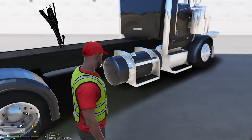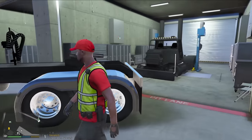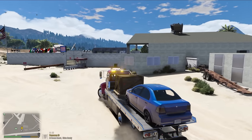But the main parts we're going to need are the fuel tanks, the whole rear end, the fifth wheel, and possibly the interior too, because I didn't even realize how destroyed it is. Hopefully the engine in this thing works, because that would save us some money. Just making my way back to the shop.